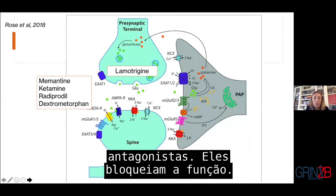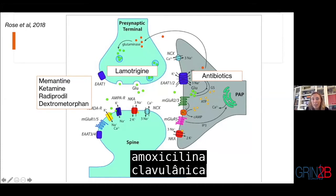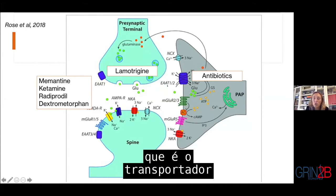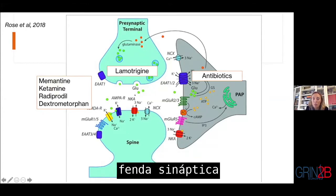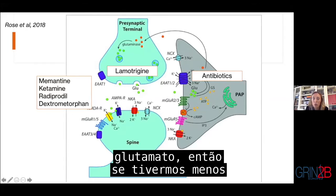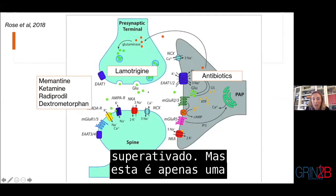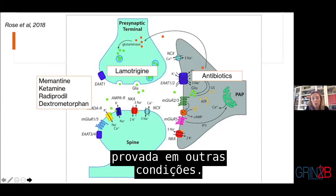They block the function. And then some antibiotics, such as amoxicillin clavulanic acid, increase the expression of the excitatory transporter of the glial cells. So they remove glutamate from the synaptic cleft in order to decrease the quantity of glutamate. If we have less glutamate, we will have less activation of this receptor that is already overactivated. But this is just an idea, and it has not been proved. It has been proved in other conditions.